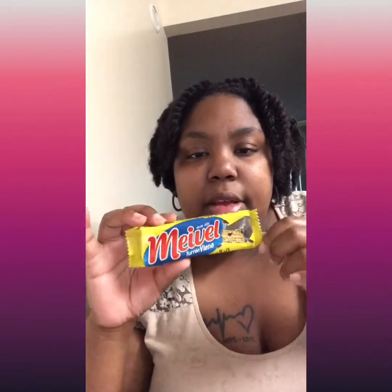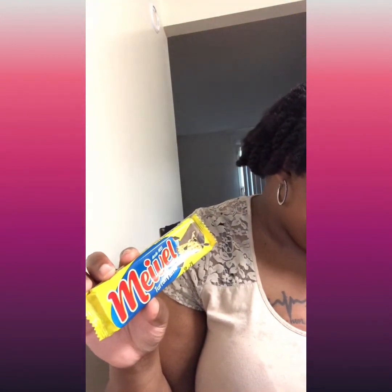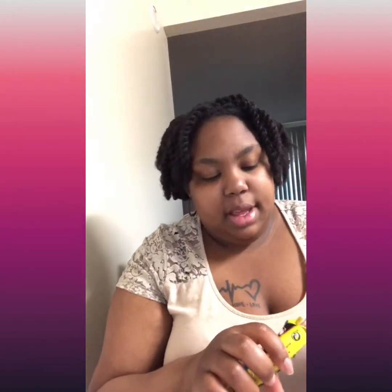Then we have two more chocolates. And then maybe three more chocolates, and then the rest is candy cane. So we have this next. I don't know how to pronounce it. So guys, peanut butter dipped in chocolate, and it's Ruffles. So it's Mayville. I don't know how to open it.